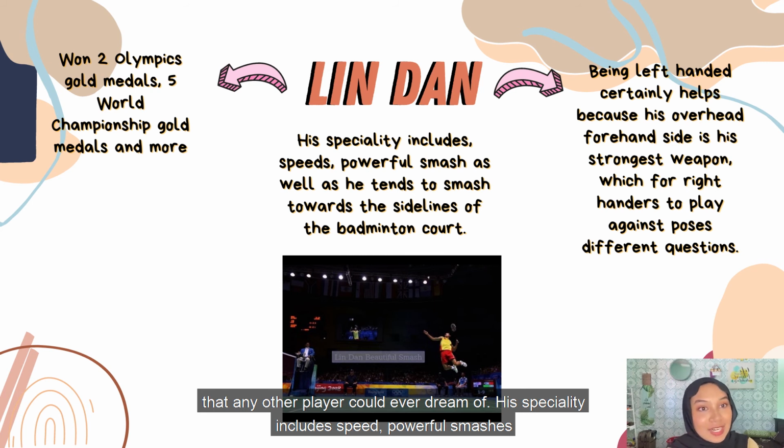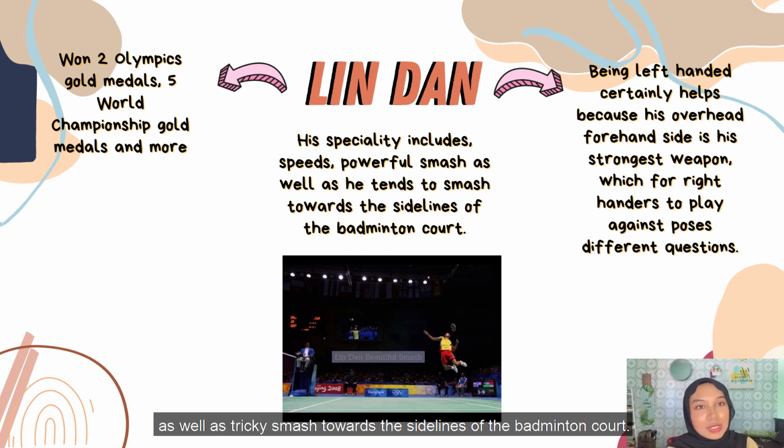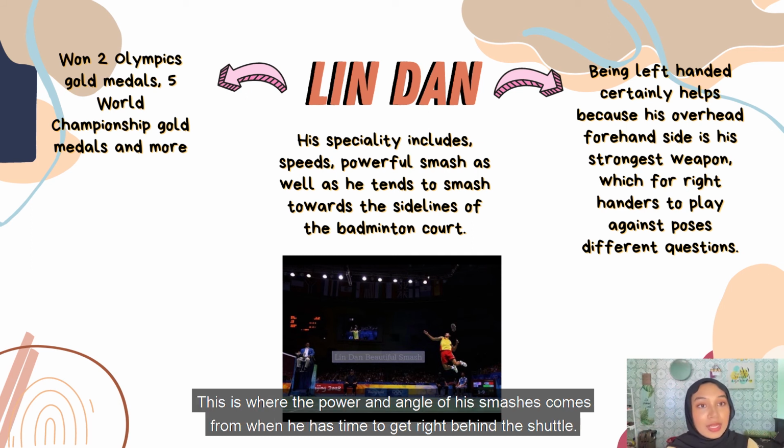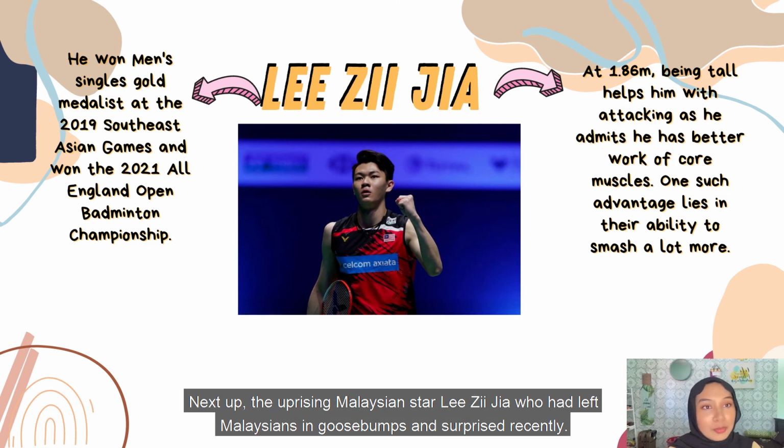His specialty includes speed, powerful smashes, as well as tricky smashes toward the sidelines of the badminton court. If you can see in the picture right there, he gets up very high, has huge shoulder turn, and is about to hit the shuttle right in front of him. This is where his power and his angle of the smashes come from, where he has time to get right behind the shuttle.